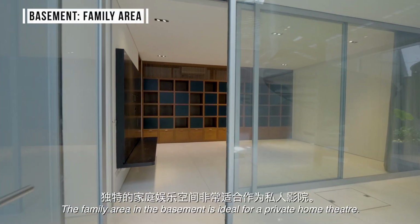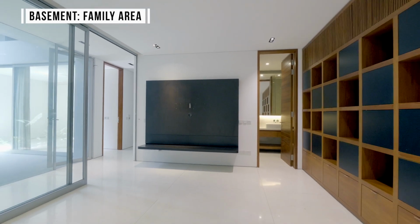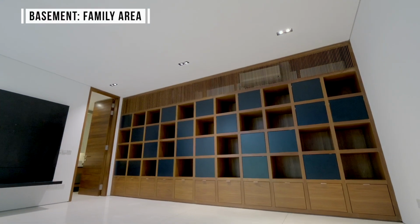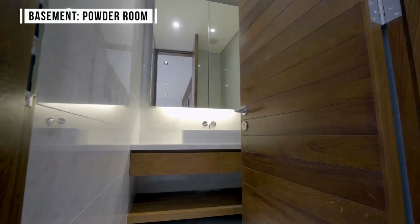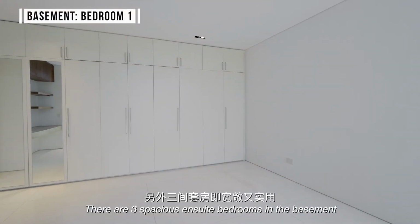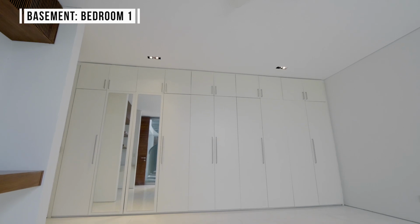The family area in the basement is ideal for a private home theater. You can also set up a cool basement bar for social gatherings. There are three spacious ensuite bedrooms in the basement, perfect for your multi-generational family.